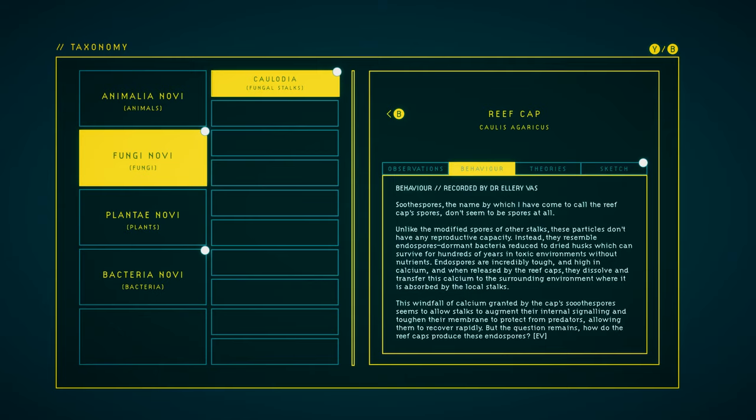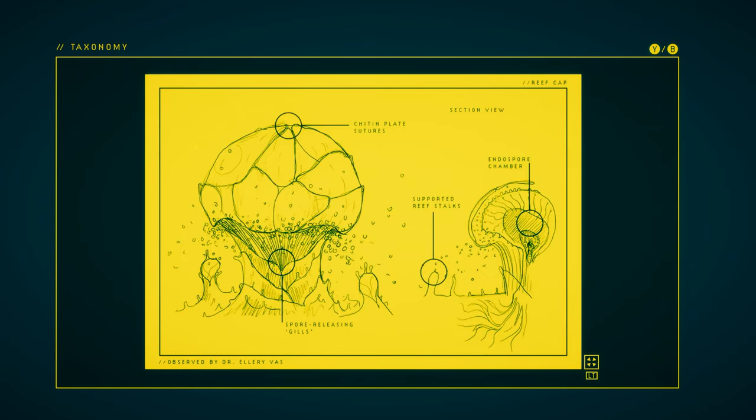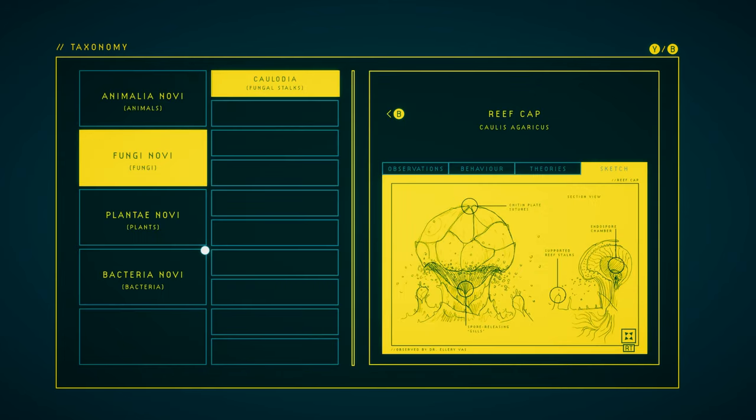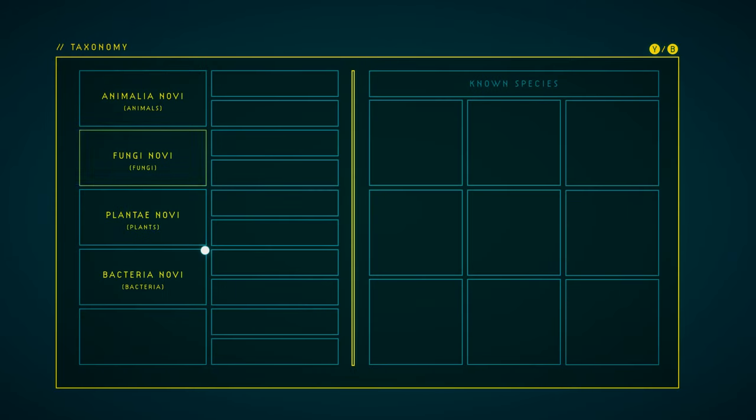No, we definitely read this. Okay, I'm just going to the sketch. Wait, we saw that sketch too. I'm so confused. Why was this marked as unseen? Weird. Okay.